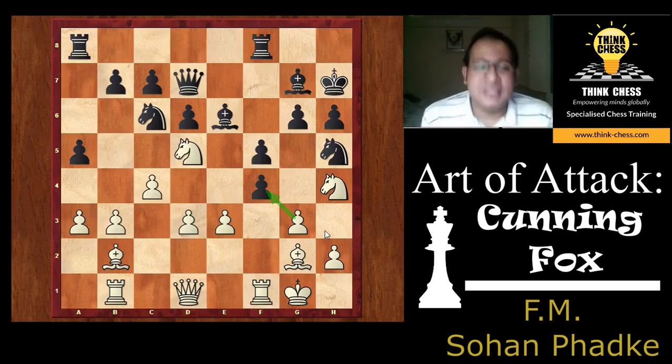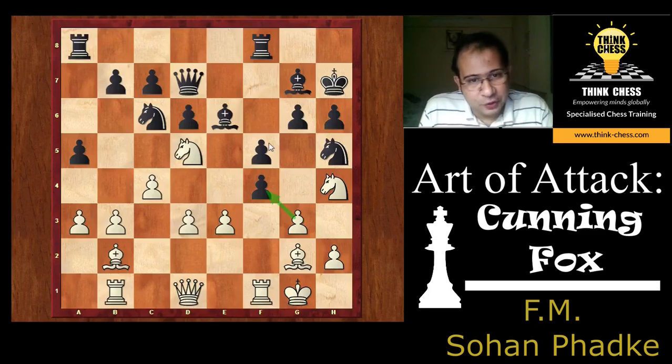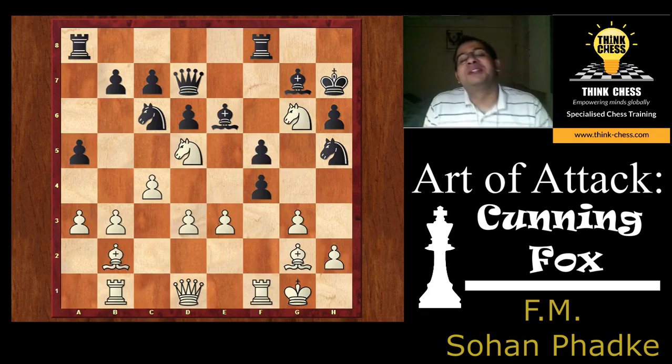So it's white's turn to play. What should white do in the given position? Yeah, not knight f4, but knight takes g6.